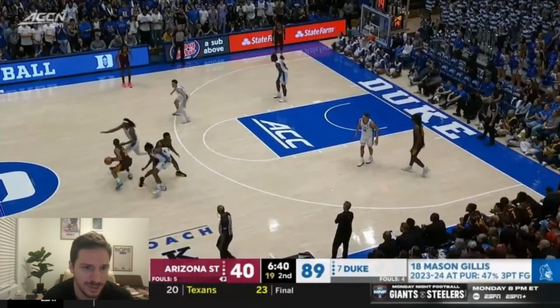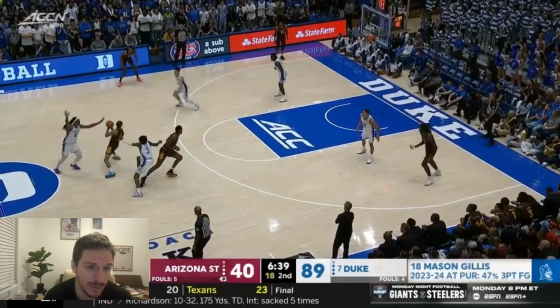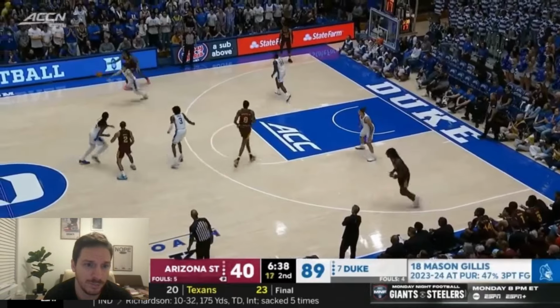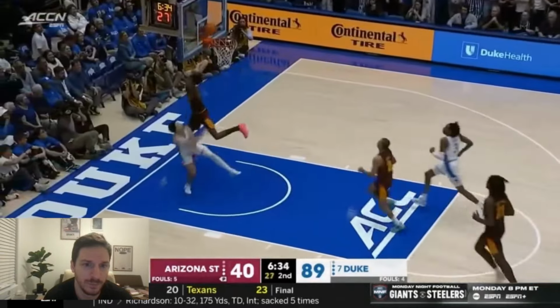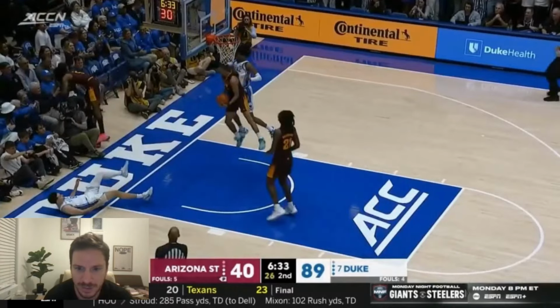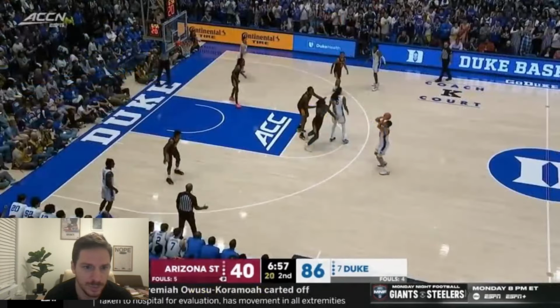Just shoots this hard hedge, like crazy, and makes the ball handler freak out. Ball handler freaks out, almost travels, knows he's about to travel, and tries to get rid of it in a hurry, throws a pick. And then what a finish by Darren Harris. Well, this is all set up by Malik Brown. Malik Brown was locked in.